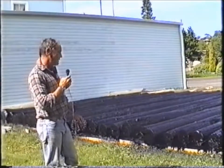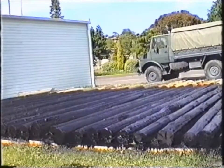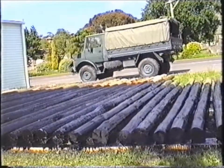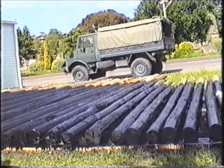Well, what you're looking at here are all the poles that we're going to use for the repiling of the new wall that's going along the riverbank. We're at this stage, the poles have all been cleaned and the machines have been in and sprayed hot tar all over them. They'll be going in where you see the markers corresponding along the riverbank.